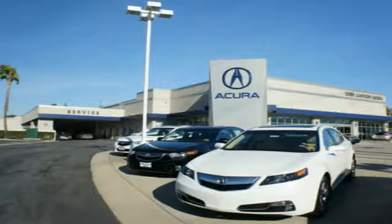At Weir Canyon Acura, you can be sure you'll get the right vehicle for the right price, and that's just the beginning. At Weir Canyon Acura, get the respect and great price you deserve.